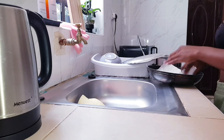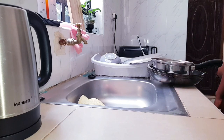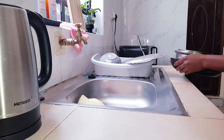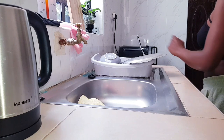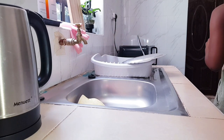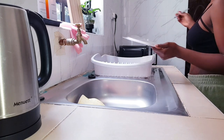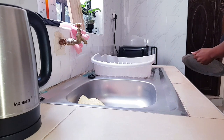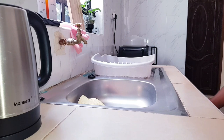So I'm just going to start by arranging my utensils. I like cleaning at night so that in the morning I don't have so much stress, like having to do dishes, cleaning the house. I do that at night. At first I'm going to change water in my flowers, then I'll make myself breakfast, then I'll wait for my deliveries.